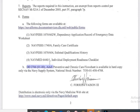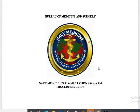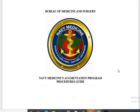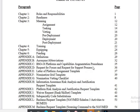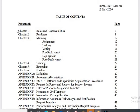I would say the two most important ones to know are the deployment readiness checklist, because this is a deployment instruction, and the DD 2766 adult preventive chronic care flow sheet, because that has been seen in several other chapters. So, like, fancy little BUMED logo. Yeah, this thing's fat, yo. 6 chapters, a bunch of appendices. I'm just going to go over the first 2 today. So we're going to focus on roles and responsibilities and readiness, which is going to be about 12 pages.